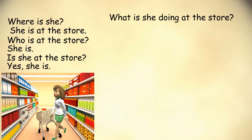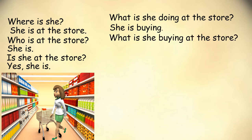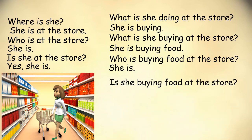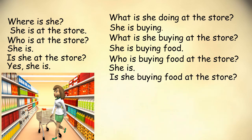What is she doing at the store? She is buying. What is she buying at the store? She is buying food. Who is buying food at the store? She is. Is she buying food at the store? Yes, she is.